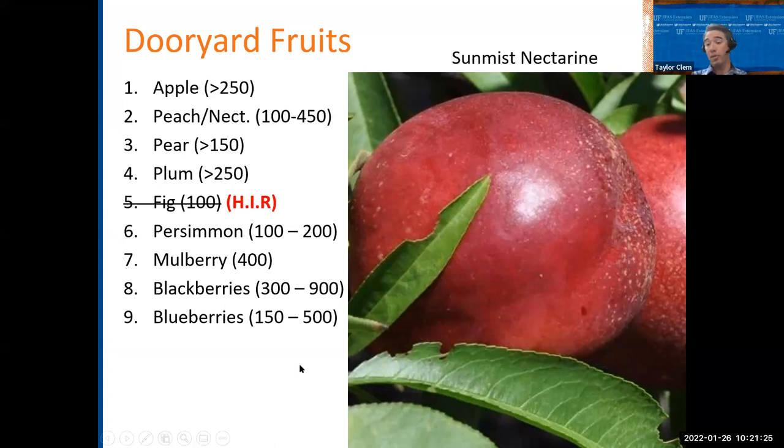We do not have strawberries on this, just because strawberries are currently fruiting and growing right now. But strawberries are actually pretty easy to grow. If you have any specific recommendations or questions about strawberries, we can help follow up with those.